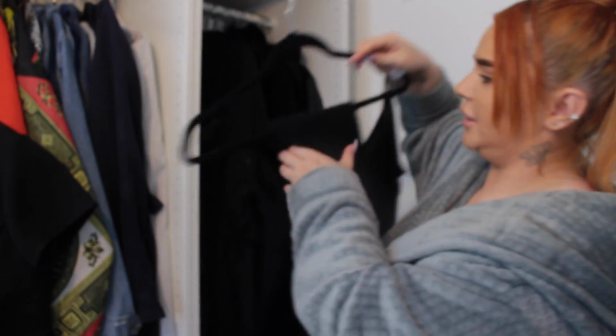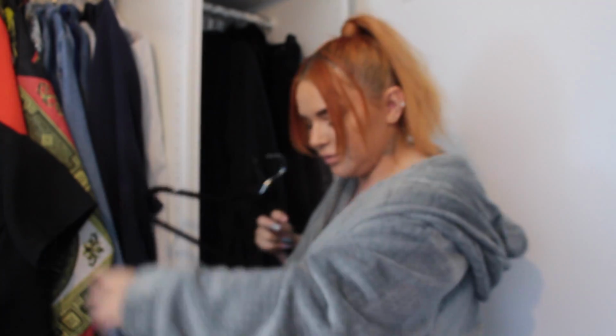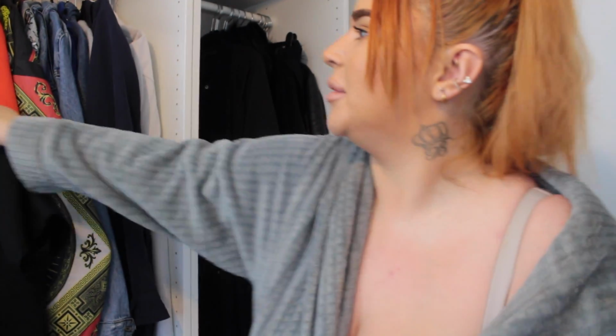I've got that one from Zara. I'm going to get rid of that one. Oh, I love this. This is like a jumpsuit. I mainly wear this to chill, so I'm going to put that in a different drawer. That's not bad. Look at that. I've got rid of loads. Right. Let me pop my tunics back.